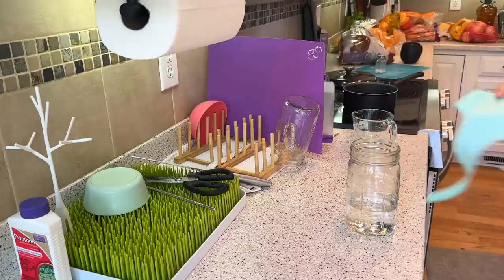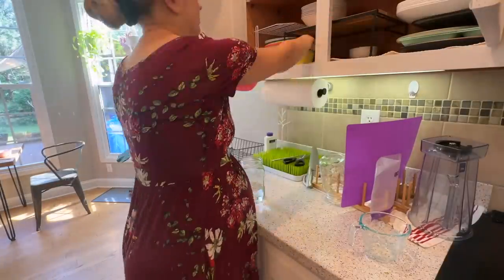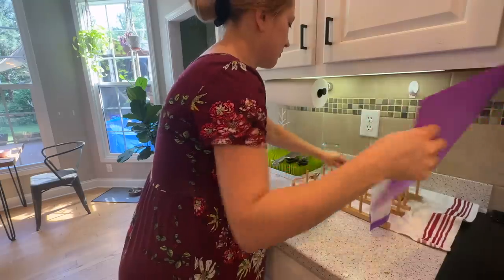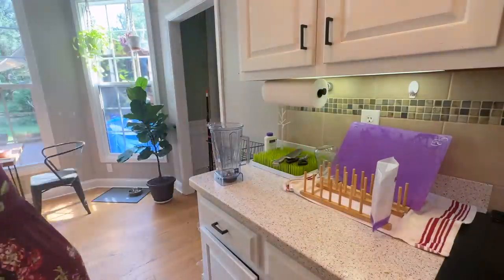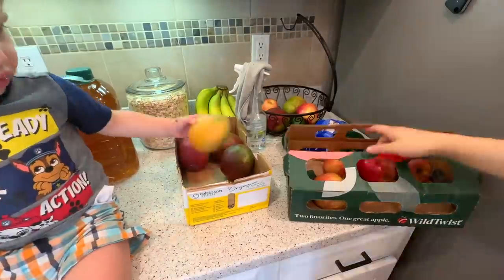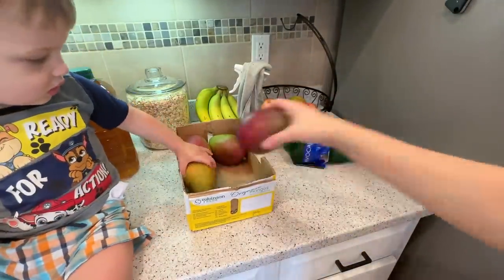I'm just trying to clear out a couple of surfaces so that I can unload my dishwasher. Of course, when you do it with kids in the kitchen, you're always interrupted. I don't know about you, but I run about 2 to 3 loads of dishwasher a day. My husband normally helps me with the night load, and we run it through the night, and then in the morning while my kids are having breakfast is the best time for me, I found, to unload the dishwasher.